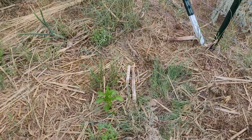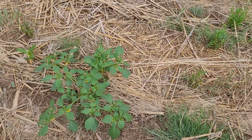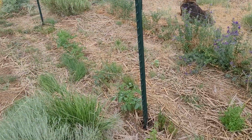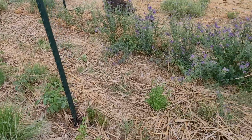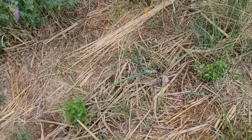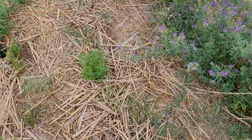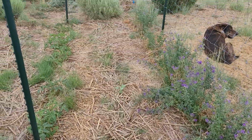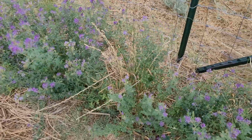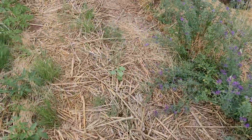Here are the peppers and tomatillos and tomatoes we got for free from Extension. And here are some of the pecked onions. So the onions were just starting to bulb up. So we're just going to harvest those for our kitchen onions as needed. Love this purple alfalfa.